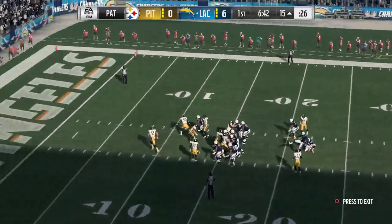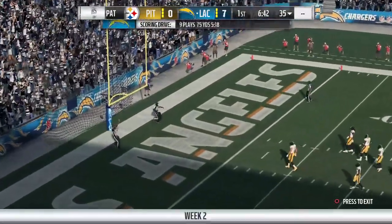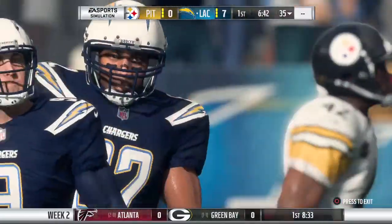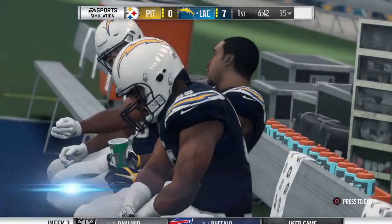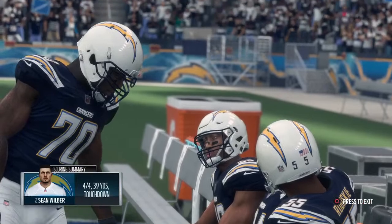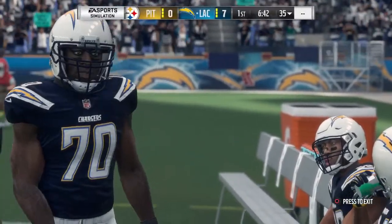This is what they said all week long. A lot of things they needed to do differently. Whatever they said appears to have worked. So a nice drive put together there. They go 75 yards in 9 plays, and it ends with the Chargers getting into the end zone.